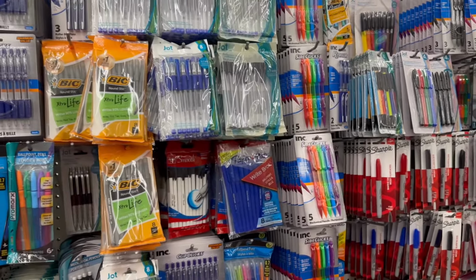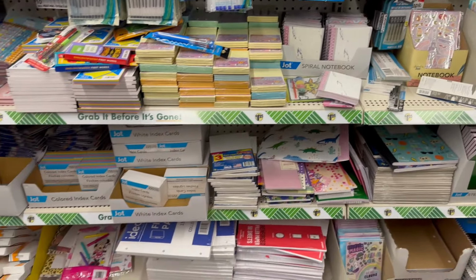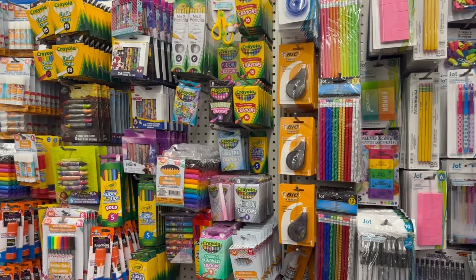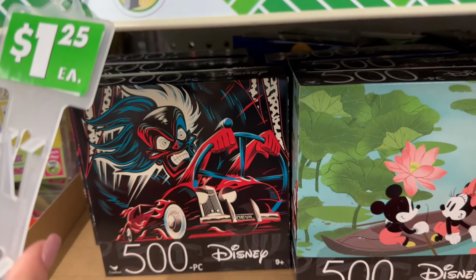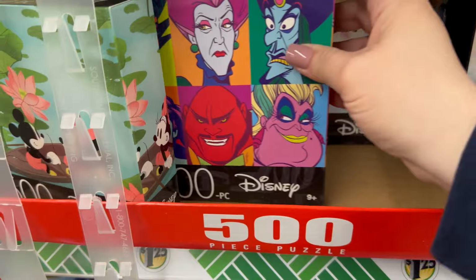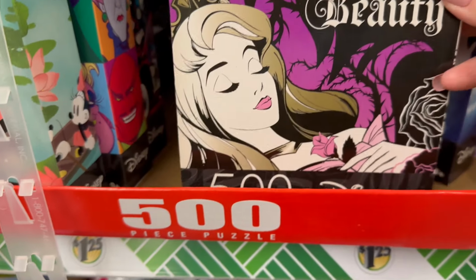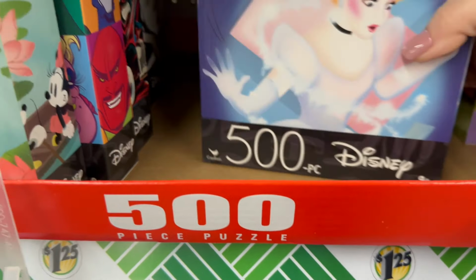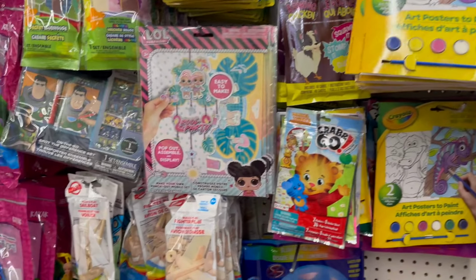Yeah, this store is really, really well stocked. Everything's in place pretty much. I mean, it is the middle of the day, so you're gonna find a couple things out of place, but overall, I like a clean store like this. You got some really cool Disney puzzles. Look at Cruella de Vil, 500 pieces. You got Mickey and Minnie, all the villains, wow. Cinderella, Sleeping Beauty. Yeah, they got a great selection. Yeah, I like these for $1.25.